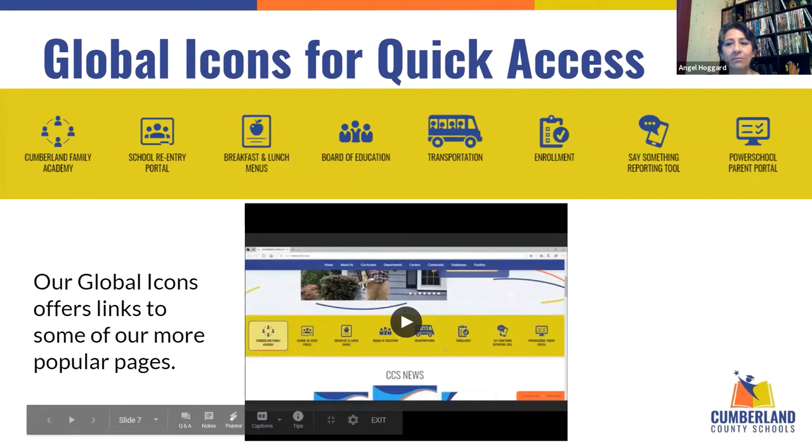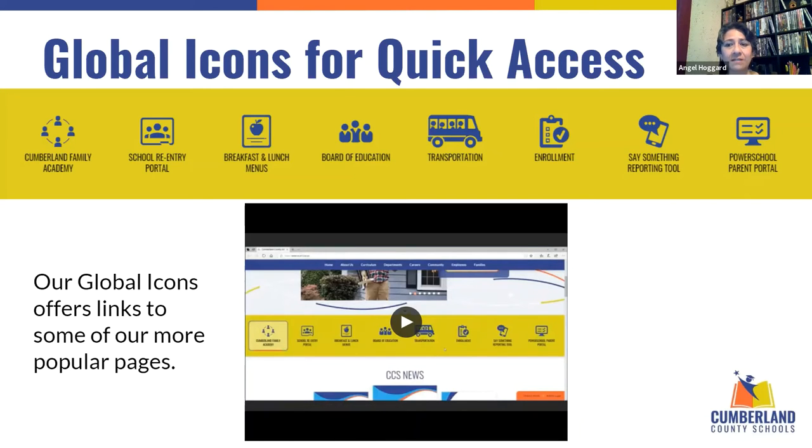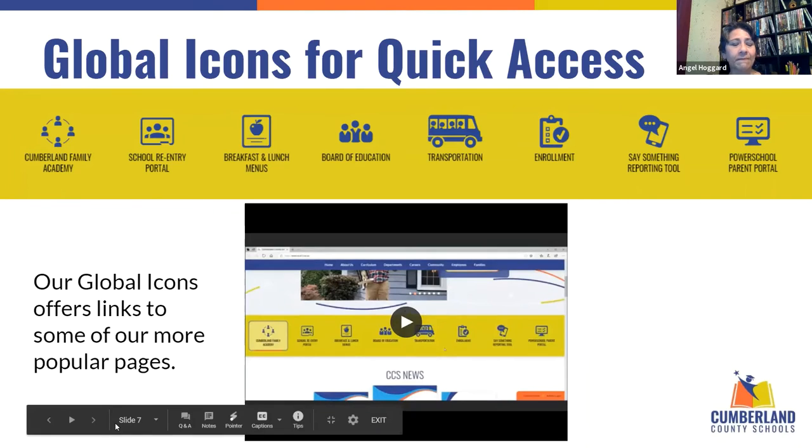Our global icon bar is another way to access some of our most popular pages. Our goal is to be consistent, so the global icon bar will be the same across all of our websites. However, there will be some instances where the global icon bar may be different on the main CCS site from the school sites, but for the majority of instances, they will be the same across the district. Next slide, please.